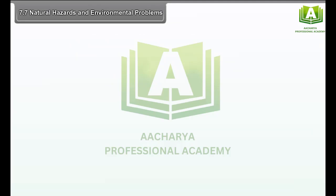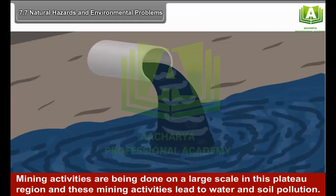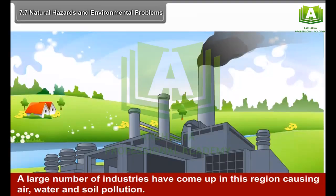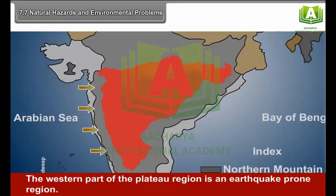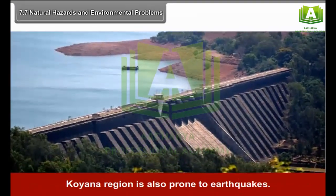(7.7) Natural hazards and environmental problems. Mining activities are being done on a large scale in this plateau region, and these mining activities lead to water and soil pollution. After the extraction of minerals, the mining areas become useless for any other purpose. A large number of industries have come up in this region, causing air, water, and soil pollution. The western part of the plateau region is an earthquake-prone region. The Latur earthquake, which occurred in the year 1993, killed many people and destroyed their properties. Koyna region is also prone to earthquakes.